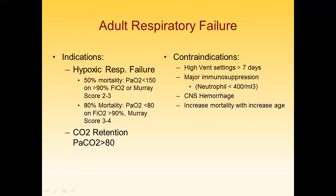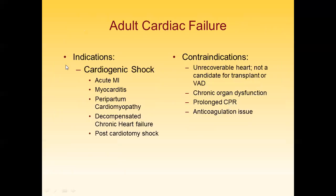Somebody who's got major immunosuppression, because the risk of infection is high. Somebody with CNS hemorrhage, or increased mortality with increasing age. Again, all of these are relative contraindications.